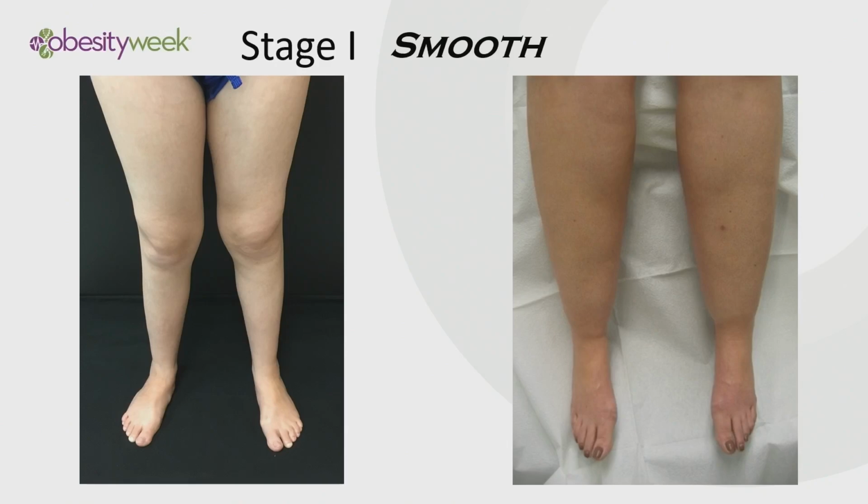So let's go over some photographic representation of these 3 stages. 2 great examples of stage 1. Note how smooth that skin is in both of these subjects. That one on the left there is an upper leg type, obviously, full leg on the right.